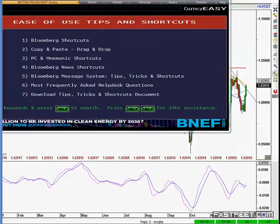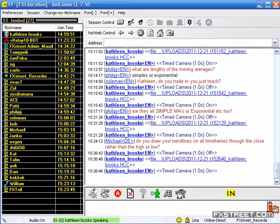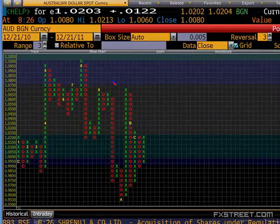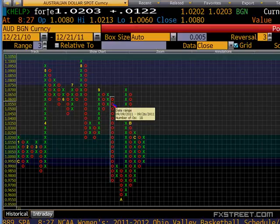Let's take a look at that point and figure chart. Bear with me one moment. Point and figure chart here in the Aussie, as you can see, this is the daily. That's a high-low price. Let's take a look at the close. Again, it evens it all out. Close prices give you a better overall sense of the market, because it tells you about intraday volatility, that type of thing. But close prices are great to look at as well.